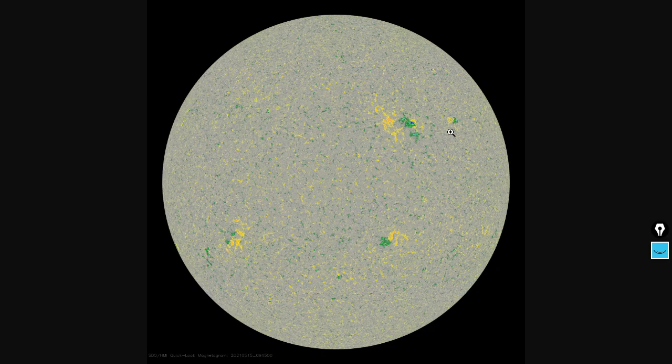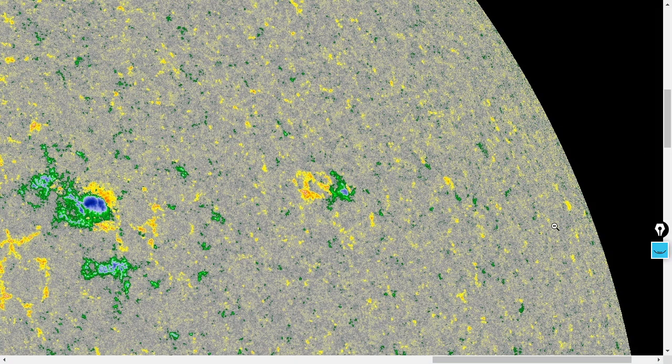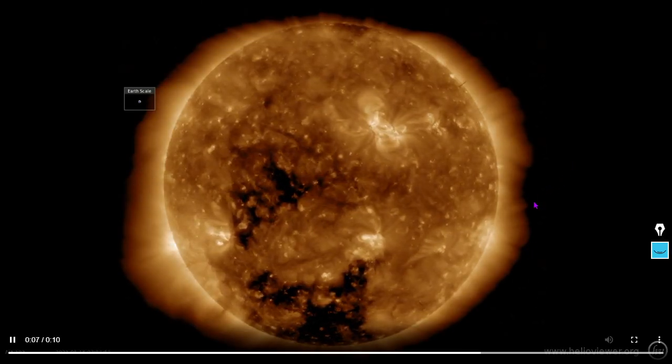Let's take a look at the magnetogram here, and that is indeed already a beta class sunspot, folks. So there you can see the fields. You can see there's a North Pole field right here and a South Pole field right here, two separate umbrae. Likely to get a name today, sunspot 2824. I'm calling it. And we'll close things out with a couple additional views of the sun here.